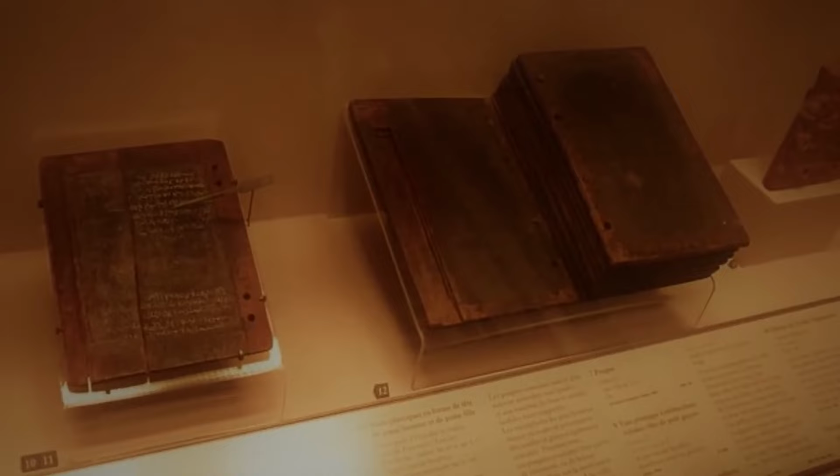The early codex was bound wax, and then it moved to animal skin. This was a big step because early Christians used this new invention to produce copies of the Bible. Important pieces of history, so rightfully so, they had to be locked away from the public.